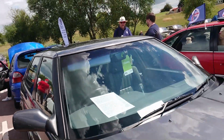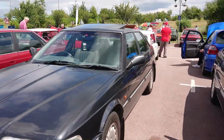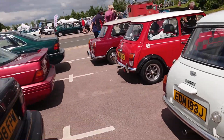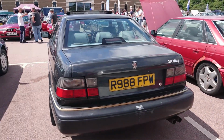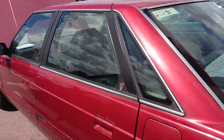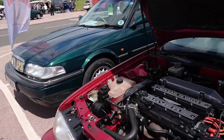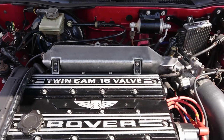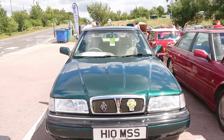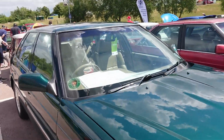825 Sterling, 1996, registered 1997. And we've got another Sterling here actually. 1997, 1998 registration. And the 820 Turbo Tickford, which the gentleman was telling me about earlier. 91-92 plate. Yeah, 820 Turbo by Tickford, hence the little logo there on the valve cover, which is nice. Oh, viewers, that's better. Yes, please. Dark green with beige leather interior.